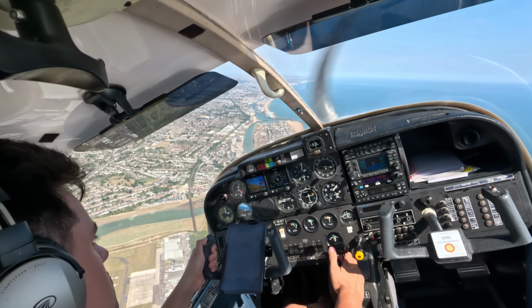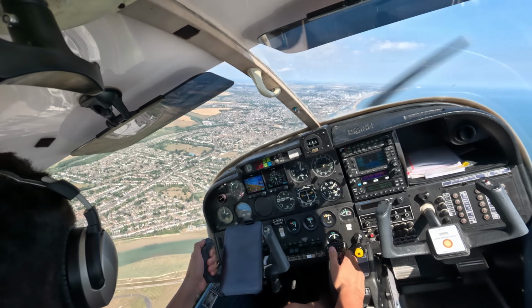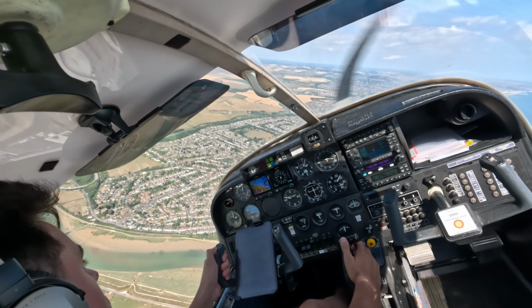Got the traffic in sight. Golf Romeo Tango, roger. Then with the traffic in sight, you're number 1 in the circuit, descend deadside, report downwind left hand. Descend deadside, report downwind, Golf Romeo.